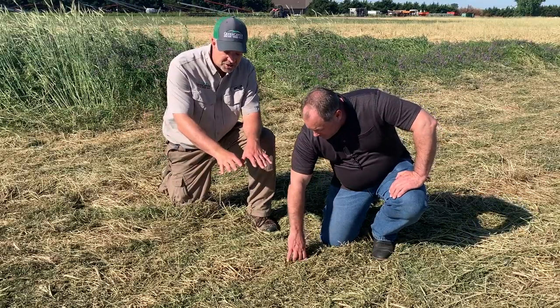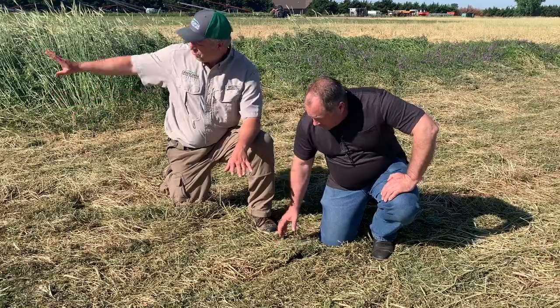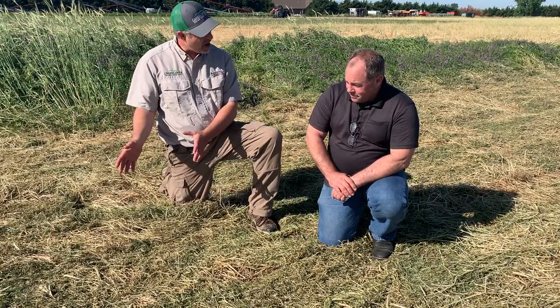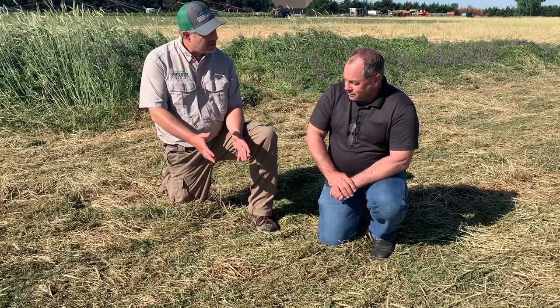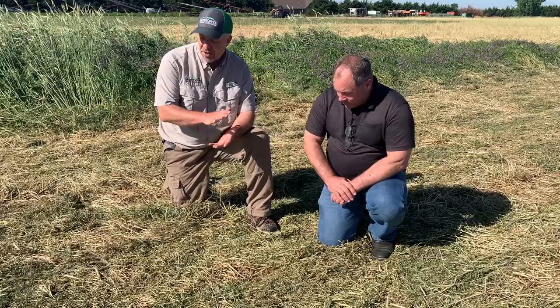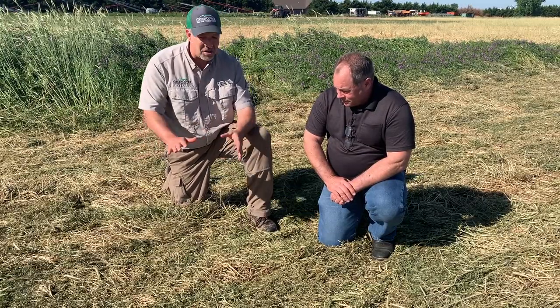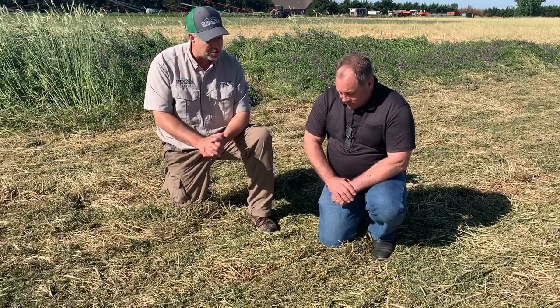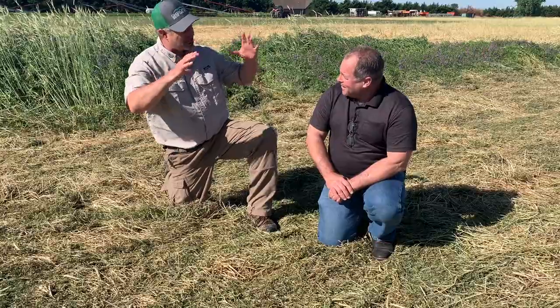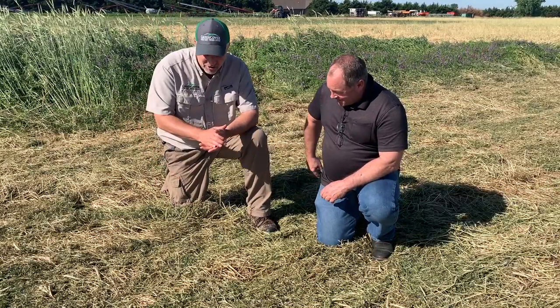Okay, Dale, so this right here is what we were just standing in, with all that biomass. This is Friday. This was planted Tuesday, so about 4 days ago. This is a field where we have a little 5-acre patch of Russian mammoth sunflowers. The sunflowers are supposed to get like 10 feet high and have huge heads. We're trying to grow some of those.